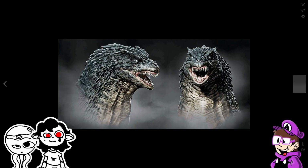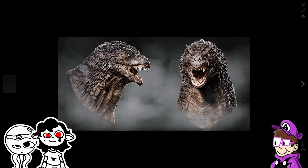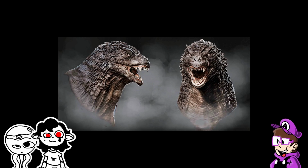Oh, alternate colors. Weirdly enough, that one was very close to the previous one. Because on the previous one he's a little brown, and this one's got more of that tan brownish color to him.